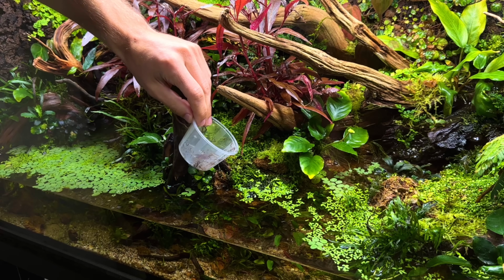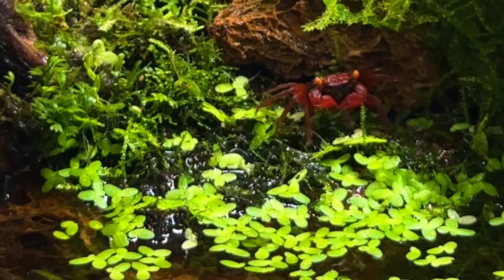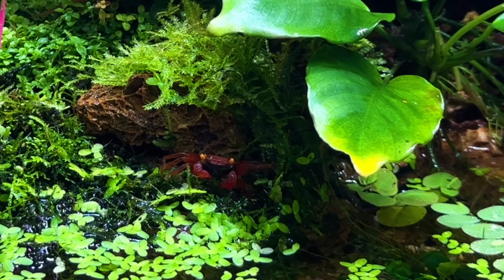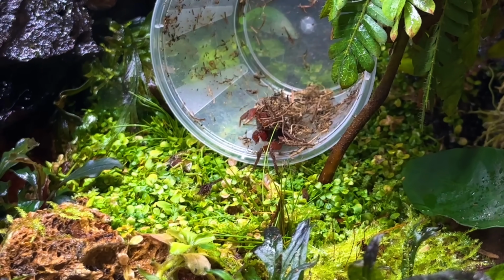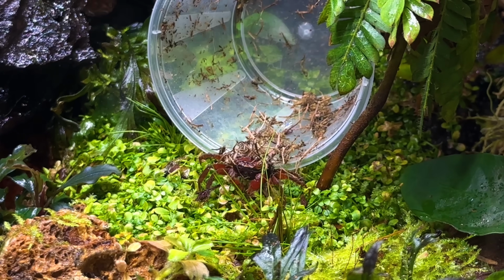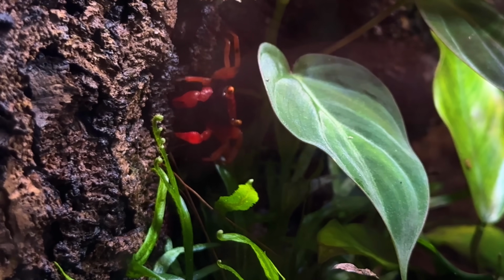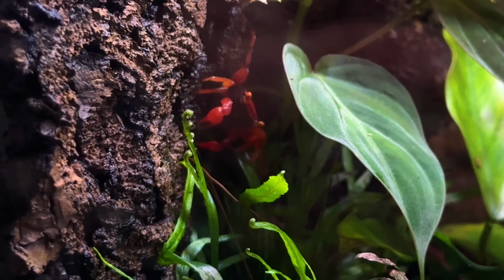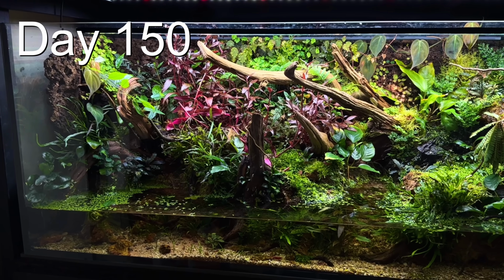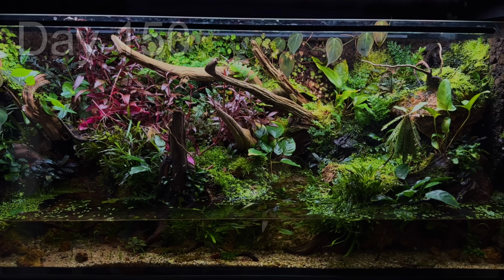With the paludarium being over 100 days old, I decided to add the stars of the tank, the vampire crabs. I introduced 4 of them and they didn't hang around out in the open and found some cover right away. By day 150, the tank was complete. All the creatures were thriving and the plant growth had absolutely exploded.